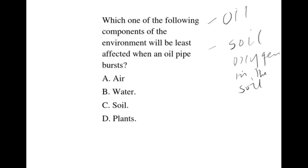Also, oil spillage will also pollute water. When water passes there, it will carry the oil to our rivers or into our lakes, and this oil remains floating on water. Also, it interferes with the entrance of oxygen in the water and therefore ends up killing the aquatic plants and animals. Therefore, the one that will be the least affected by spilling oil from burst oil pipes will be air. Oil spillage is not an air pollutant, but it will pollute soil and water, and in the process plants will be affected. Therefore, air will be least affected.